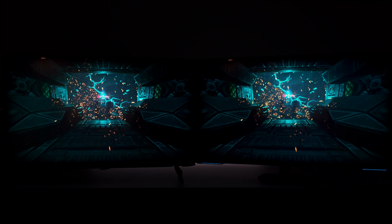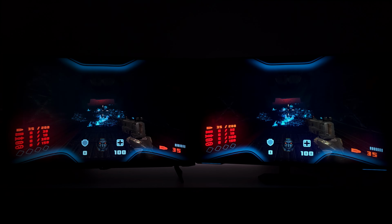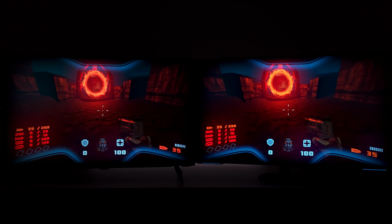The peak highlights in this game Prodeus just look amazing and really stand out on the Neo G7. This is a perfect game to showcase as there is no smear on either monitor. It's bright, it's powerful, and very colorful. And at these sizes, there is no smear.